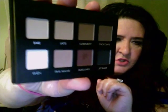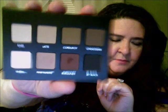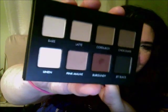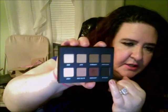So there it is right there, which I couldn't help but use today. I actually used these three on the bottom, the linen, pink mauve, and burgundy. I didn't use the jet black, just the other three. That's what is on my eyes, and I really liked the look very much. So let's go ahead and swatch these. On the top, starting over here, is Bear. There's Bear. Next one is Latte. There's Latte.